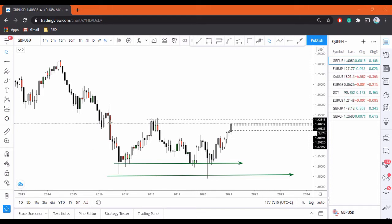And then remember when we talked about this area, we said we need a small range at an area of significance, significant support or resistance, and then we need a big strong candle pushing in the direction of the trend or against the direction of the trend to show a trend reversal. That's how the order block is created.